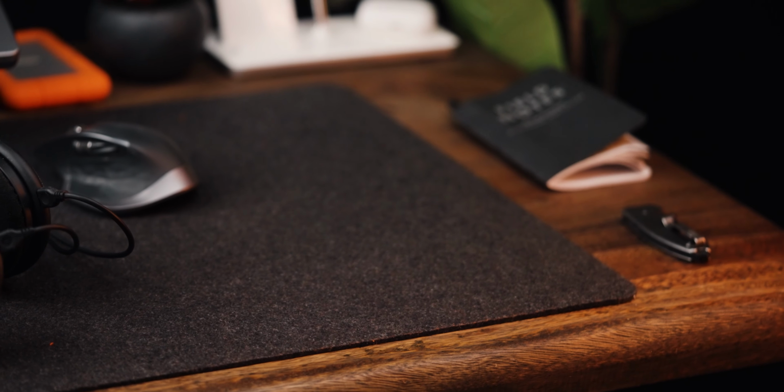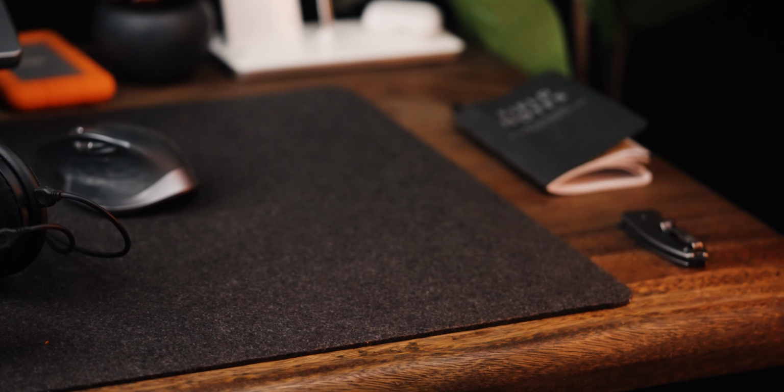Okay, now you got a mouse and keyboard, whether you got the ones that I just showed you, you got to put them on something. And I have to recommend a felt desk mat. Now, this is a very affordable item. I got this for under $25. In fact, right now, as I'm making this video, it's on sale for $18, and it comes with this awesome little additional leather pad as well. But it's just a simple Amazon purchase desk pad.